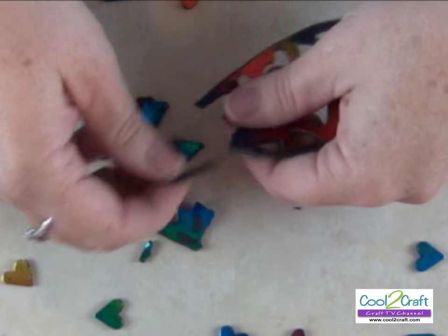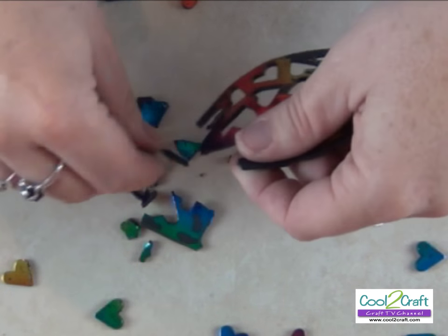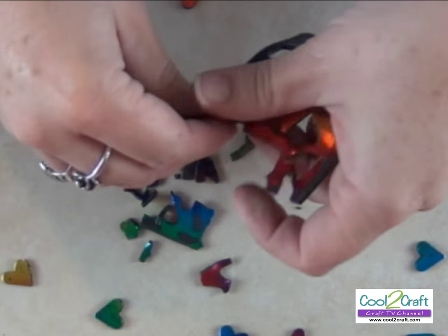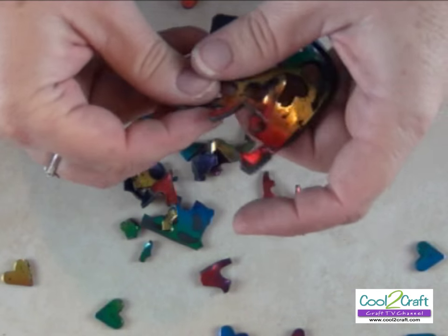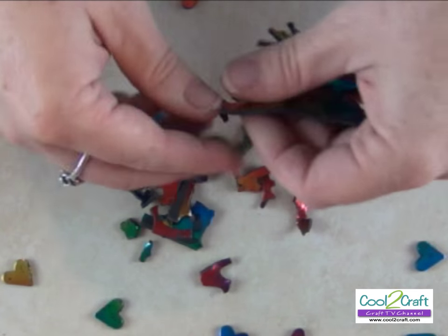And this really does work best with double-sided crafting foil, because when you mix them up, a lot of them will get turned over. And you just want these to be some random shapes.